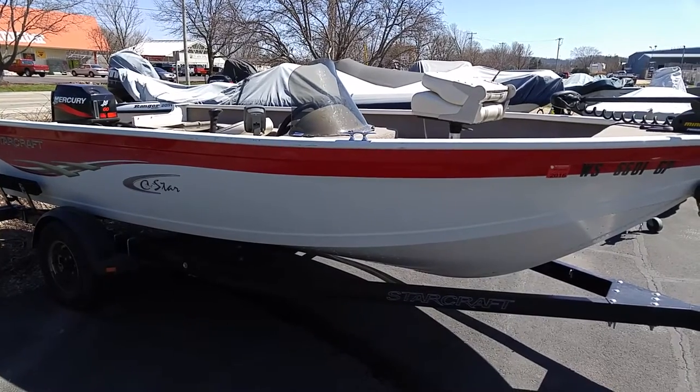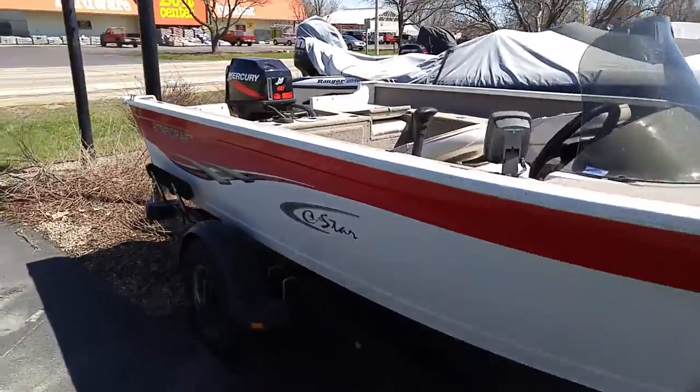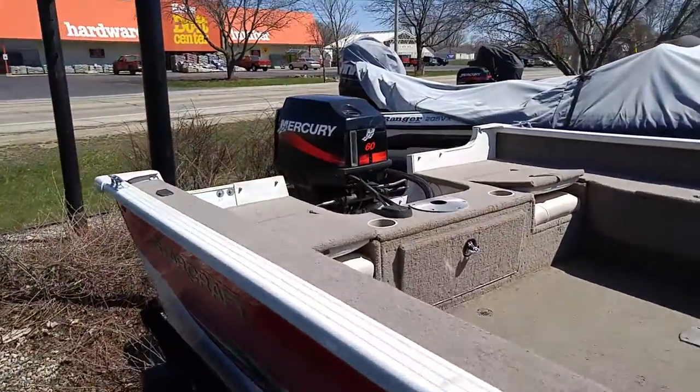Today we'll be viewing a Starcraft 2004 166 C-Star. It's an aluminum boat powered by a Mercury 60 horse two-stroke oil injected.